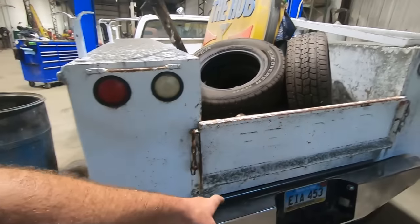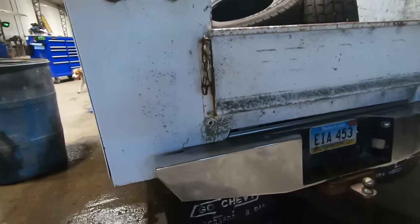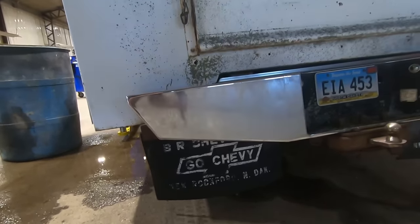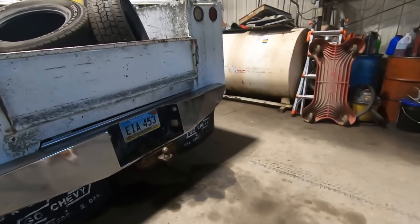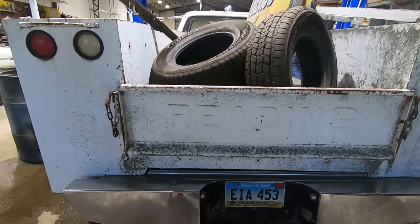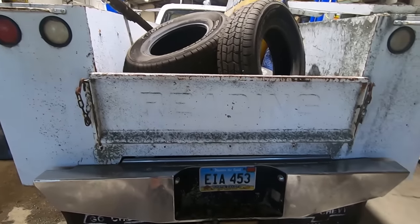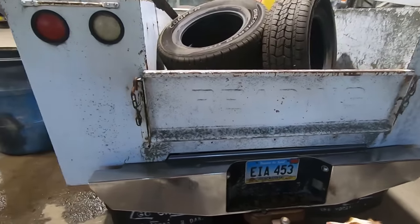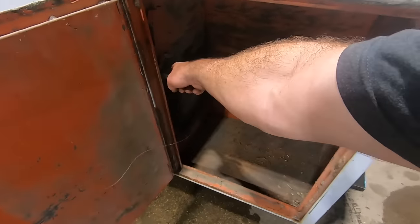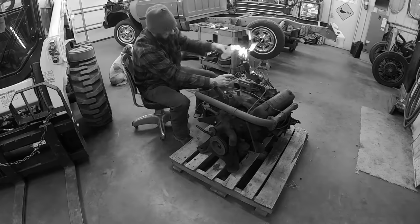Again, it's got Reading on the tailgate. It's got the new Rockford, North Dakota BR Chevrolet Go Chevy mud flaps. Those are pretty neat, ain't they, Duff? That's pretty neat. I think it's got the hitch that you can slide out and pivot sideways for hooking up the stuff by yourself. Big heavy duty son of a gun. We better check all these, make sure there's nothing good in there. Oh, there was a fire extinguisher. We don't start fires around here, so we don't need that.